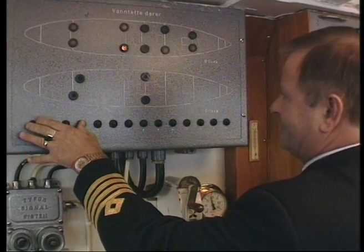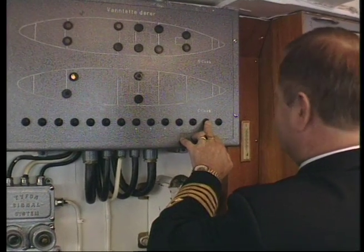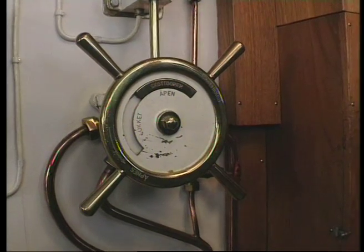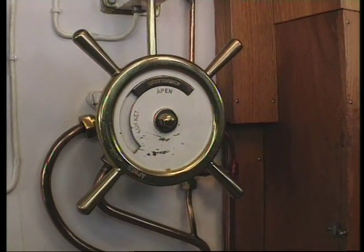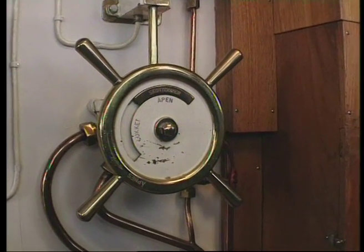The watertight doors can also be shut from the bridge. Only the captain is allowed to do that. In case of emergency, one or more of the doors can be closed with this wheel. The doors can be manually opened or shut on the spot. From each section there are emergency exits.